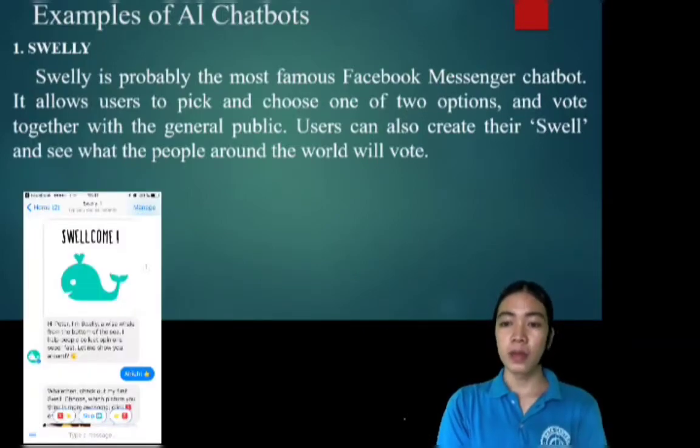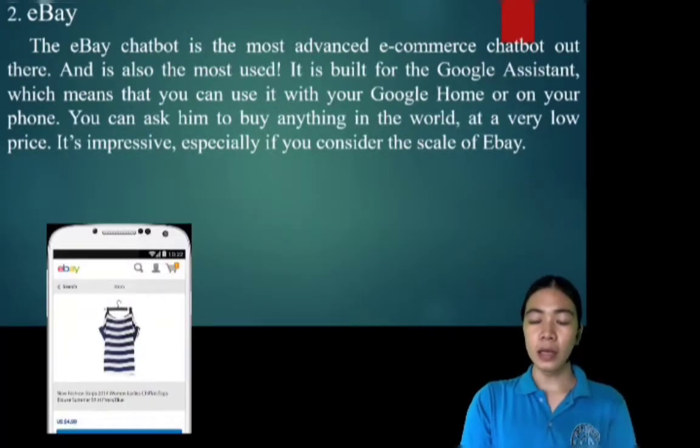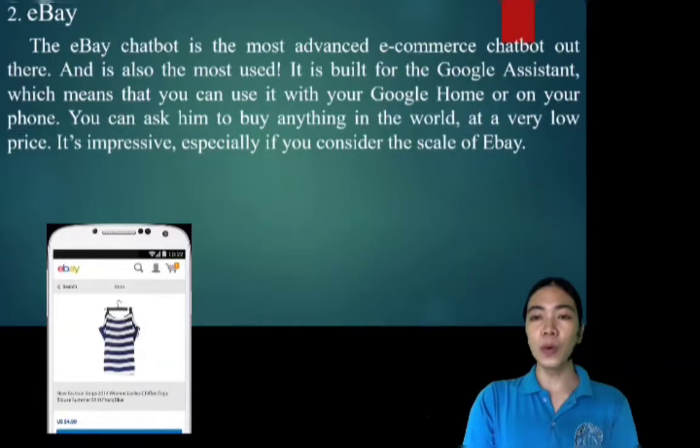First is Swelly. Swelly is probably the most famous Facebook Messenger chatbot. It allows users to pick and choose one of two options and vote together with the general public. Users can also create their own swell and see what people around the world will vote. Second is eBay. The eBay chatbot is the most advanced e-commerce chatbot out there, and is also the most used. It is built for the Google Assistant, which means that you can use it with your Google Home or on your phone. You can ask it to buy anything in the world at a very low price. It's impressive, especially if you consider the scale of eBay.